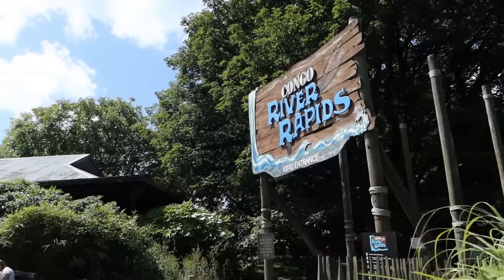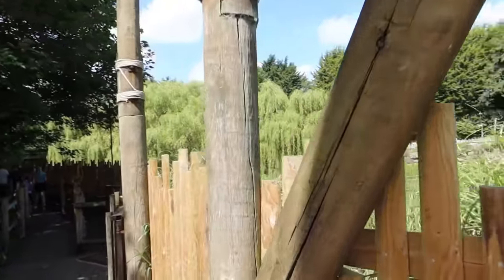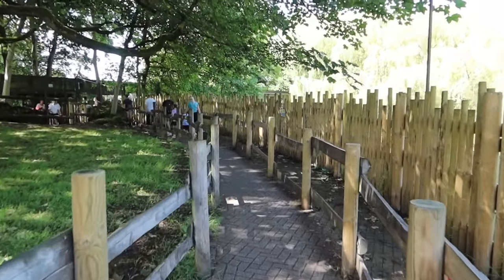Yes. 30 minute advertised wait then for the Congo River Rapids. And normally I'd be like, oh, I'm not waiting that long, but because the waterfalls are back, we'll do it. Yeah, let's head down here. And that's the thing, without the waterfalls, it was probably worth maybe a 10-15 minute wait. Yeah, I think 30 is more than worth it now for those being back.